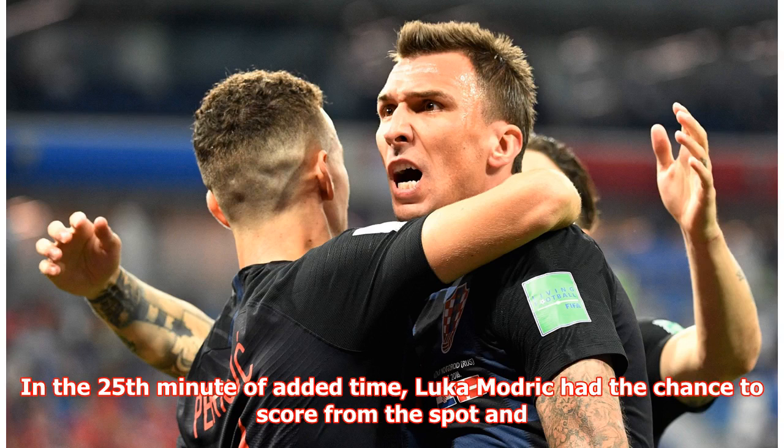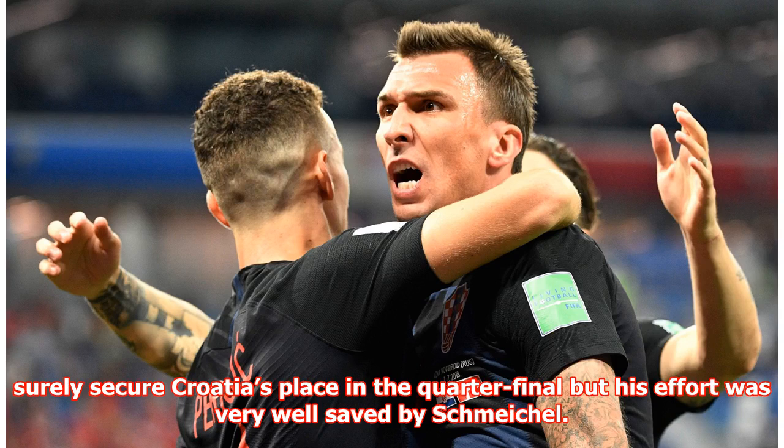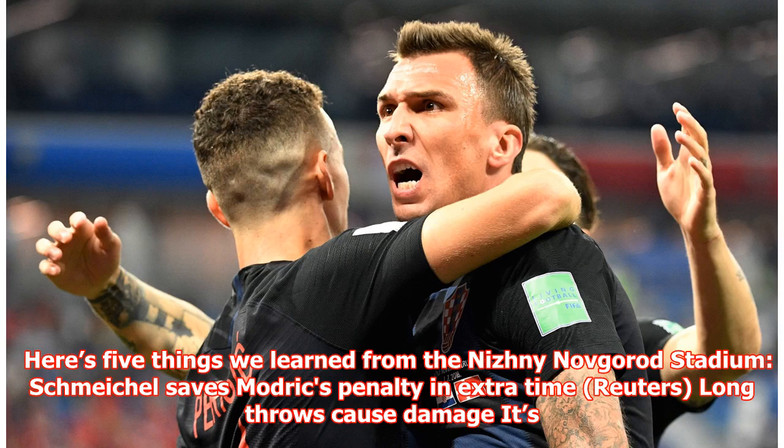In the 25th minute of added time, Luka Modric had the chance to score from the spot and surely secure Croatia's place in the quarter-final, but his effort was very well saved by Schmeichel. Here's 5 things we learned from the Nizhny Novgorod Stadium.